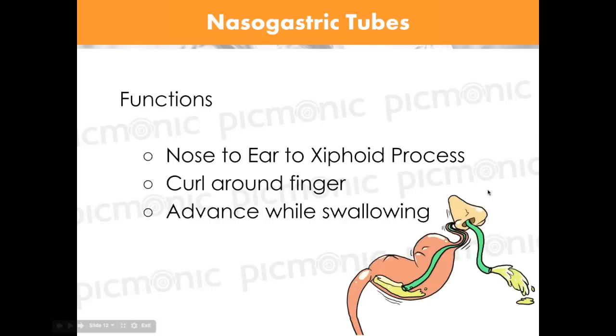So why do we use an NG tube? Well, they're nasogastric tubes. We can use them for lots of different reasons, and there's several different types. We could use it just to decrease the acid out of the stomach. We could use it to feed. We could put food through it. We could attach it to suction to decompress the stomach. We could use it as lavage. If someone overdosed, we could insert activated charcoal, and then it would bind, and we could suck it back out. Lots of different ways for NG tubes to be used.